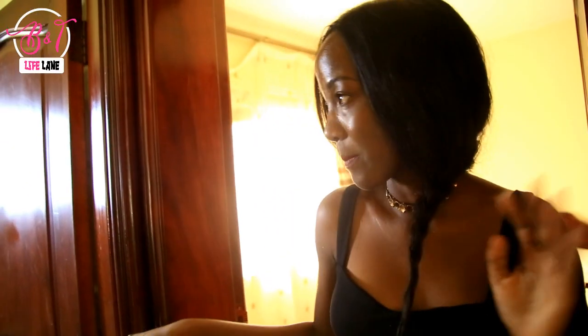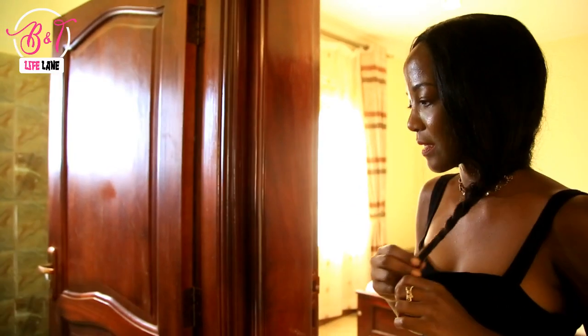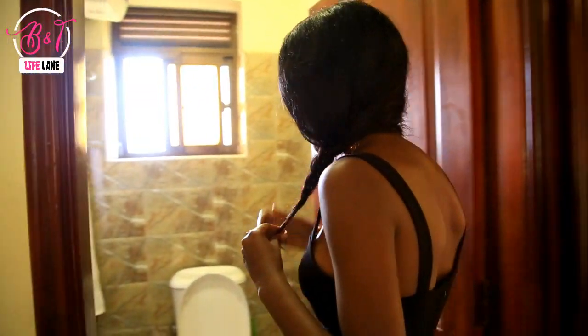And this is the bathroom. Bathroom, there's a water heater, there's a shower.